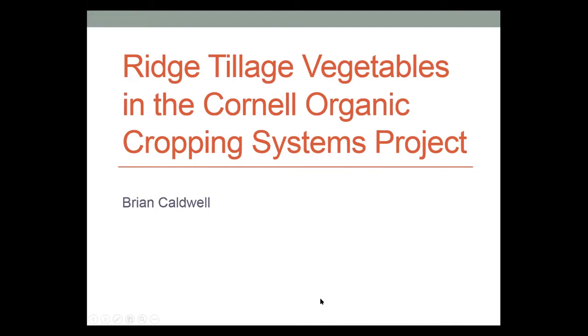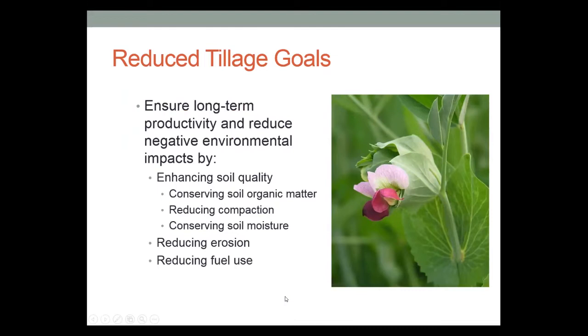And basically, we're looking at ridge tillage in a lot of our work through this lens of reduced tillage. We don't usually think of it as a goal in and of itself, but it's a means toward an end, and that is all about long-term productivity and reducing any negative environmental impacts. Along with that, there is also sometimes a reduction of fuel use. But these are the things that are driving it, and the different types of tillage that we're looking at, the different systems we're trying to attain these goals.